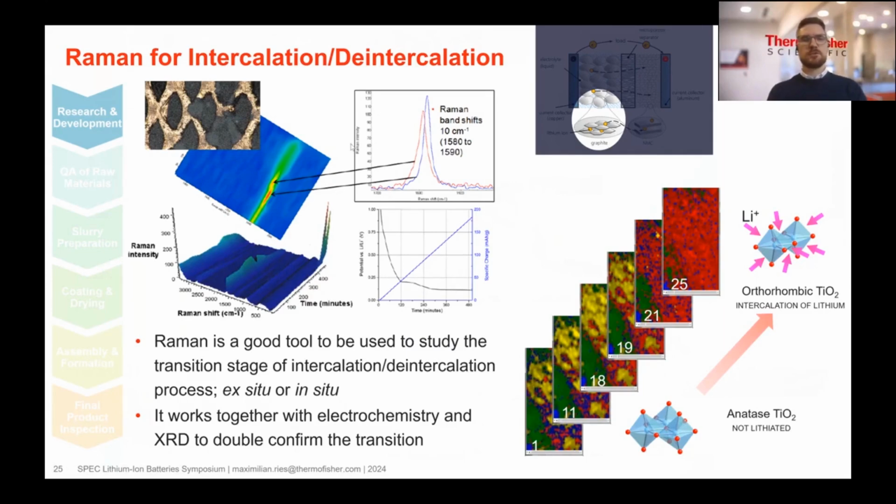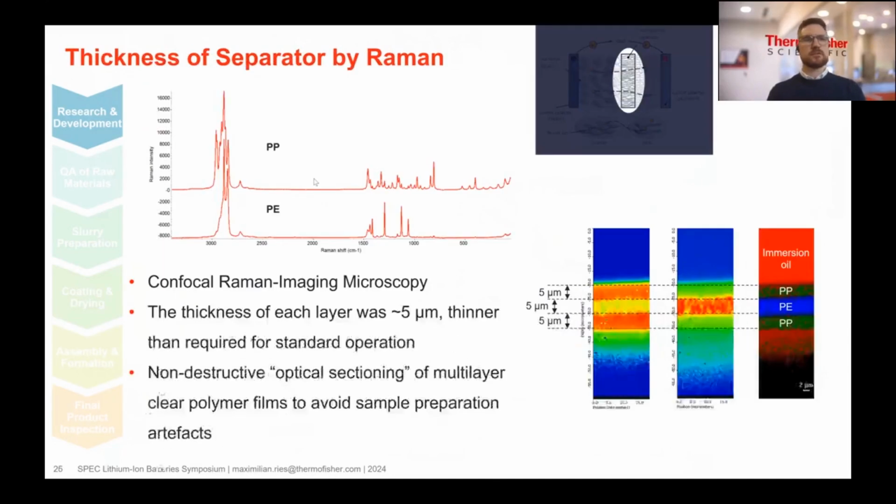Another case that I wanted to highlight very quickly is the thickness of a separator, because this is a very nice way how to apply Raman spectroscopy to multi-layer polymers by using confocal Raman imaging microscopy. What you can see here on the right-hand side is a spectrum based on a correlation to a polypropylene or polyethylene spectrum that you can see on the left side.